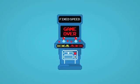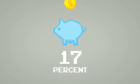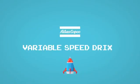It may well be game over for fixed speed pumps. Because variable speed technology results in energy savings of around 50%. Let Atlas Copco's VSD technology take your productivity to the next level.